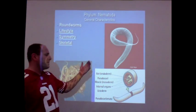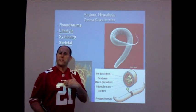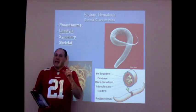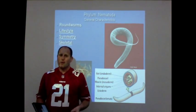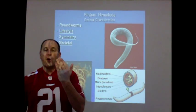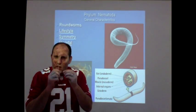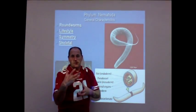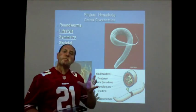For their skeletal system, these are another type of worm, so they do not have a hard exoskeleton or endoskeleton. These guys use a hydrostatic skeleton, but they have a unique structure on the outside of the organism called a cuticle. Yes, just like on our fingernails, at the edges, we have a cuticle right here. And this cuticle on our fingernails is kind of soft but still tough. They have that same type of structure. It's these proteins that are being made that protect the outside of the organism, yet give them some flexibility at the same time.